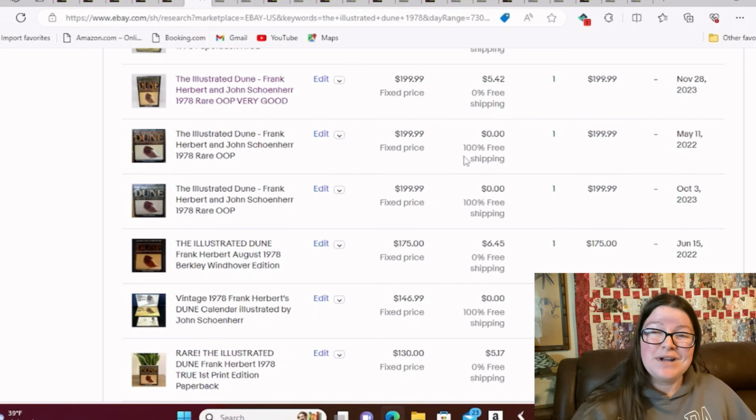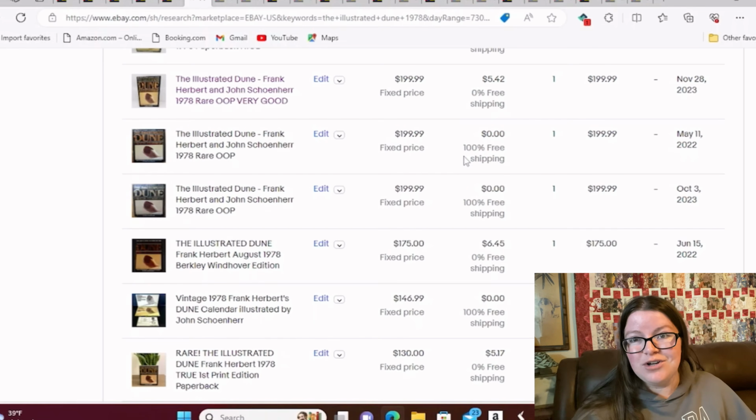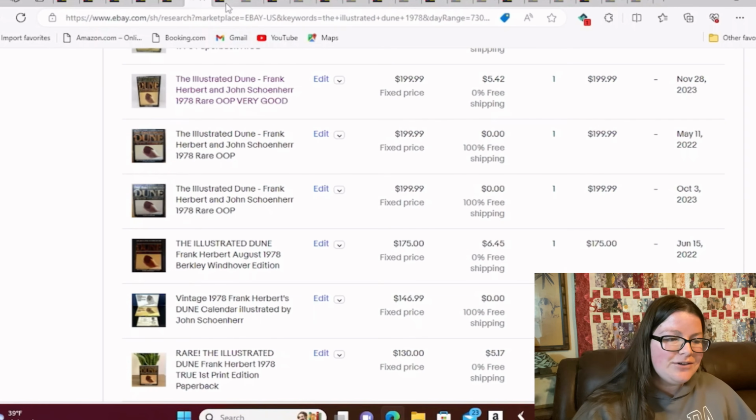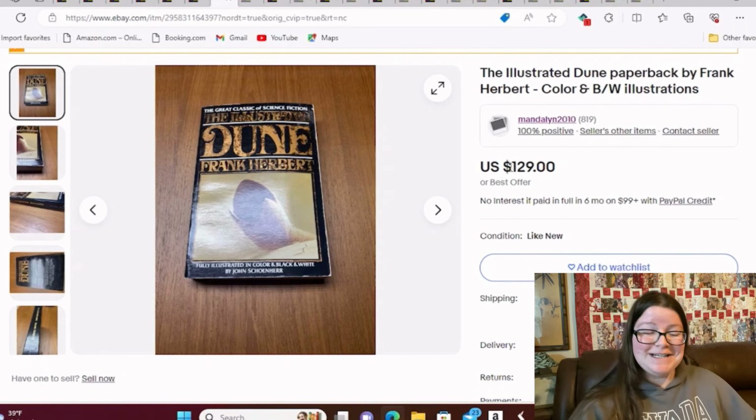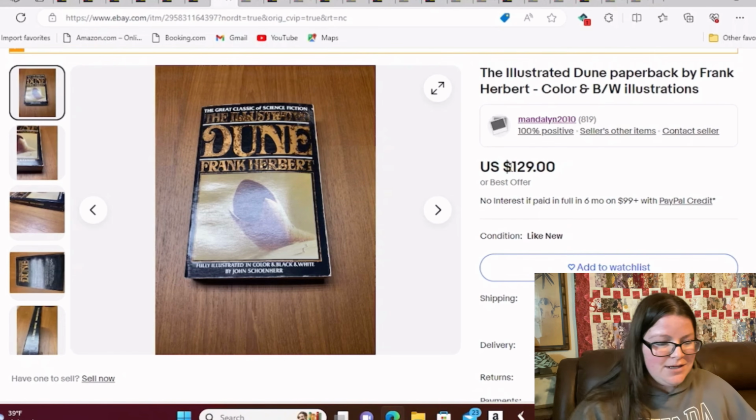I will say there is one active right now for $65, but it's not in great condition. And honestly, I would still price it in the 100 or up range, just because this isn't a very common book. So I would just wait for the lower one to sell and sell mine later. So let's look at this one. This one sold for $129, and it's fully illustrated in color and black and white by John Schoenherr.